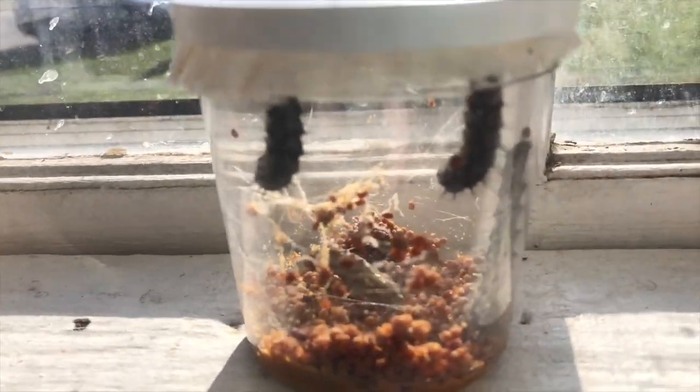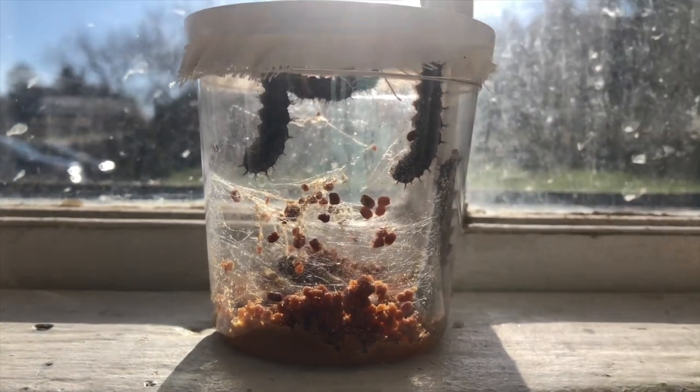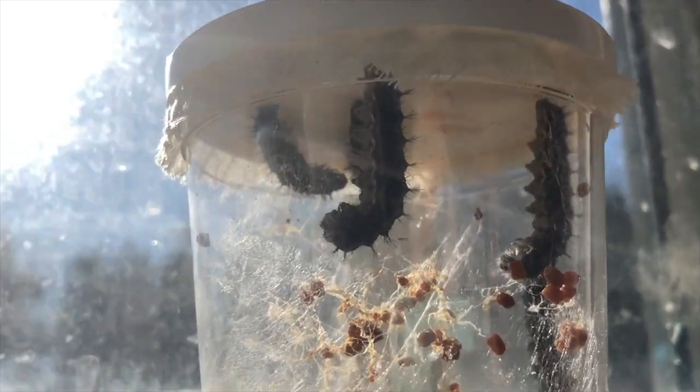We've got our first chrysalis, which has fallen from the top. And then we've got two more guys getting ready to form theirs.